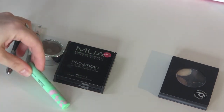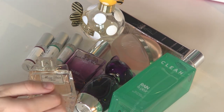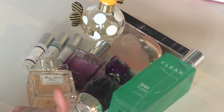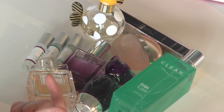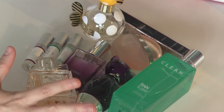Botanic Beauty. I have 12 perfumes, 2 of them are missing and they're in my bathroom, and that is Pacifica, which is cruelty-free, and then there's like an Italian brand that I cannot remember the name of, but it's like a local shop, locally produced in Cortona or something. So I don't know if that's cruelty-free, but let's look at this.